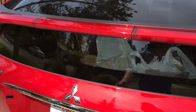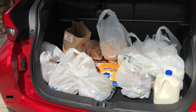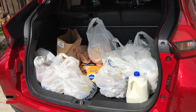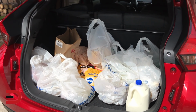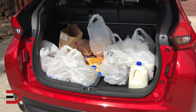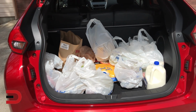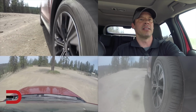Bam, bam! Hey, I did a little cargo demo earlier this week with some groceries. Cargo back here is 22.5 cubic feet of volume behind the second row. And if you have that middle row folded down, you're looking at 48.5 plus cubic feet. So storage is okay. I've seen better. The Crosstrek, you get more overall volume, although the Crosstrek has a little less behind the second row.